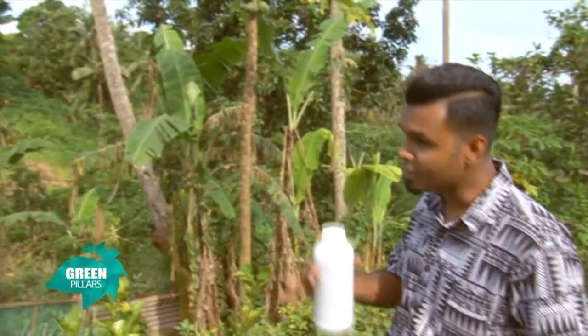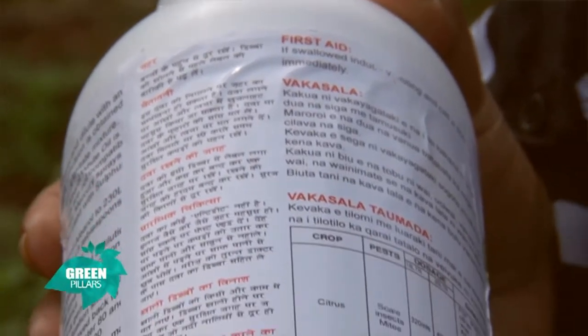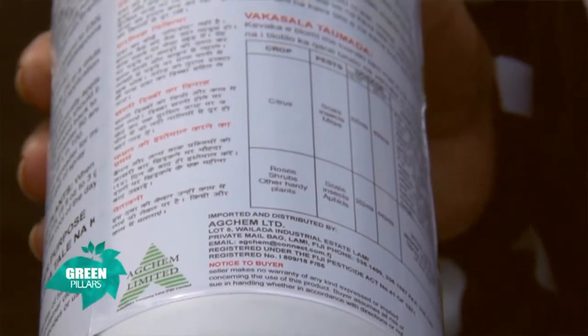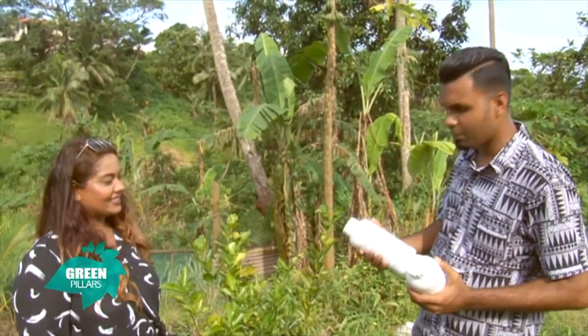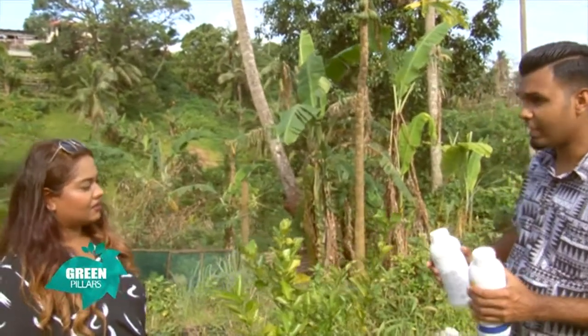Labels are in English, Fijian, and Hindi. Okay. So for some of the products, the withholding period is 14 days, some 7 days. Bifenthrin is 3 days only. Oh, okay. So since you'll be mixing two chemicals, most probably 7 days. 7 days would be okay. Okay, 7 days.